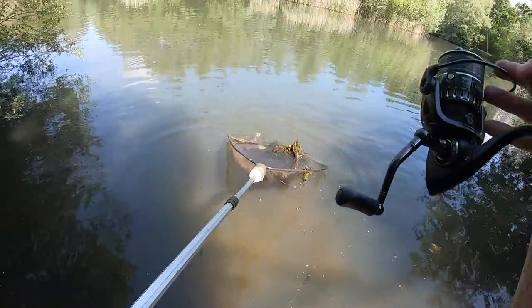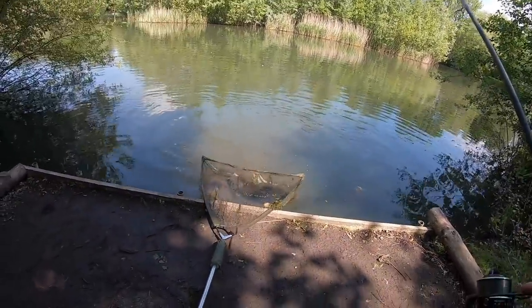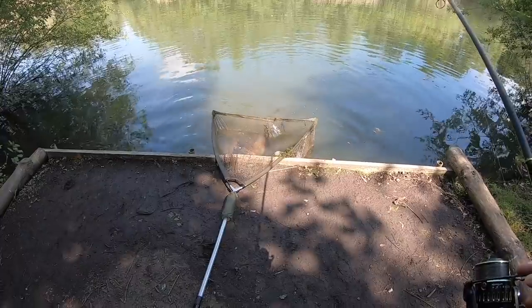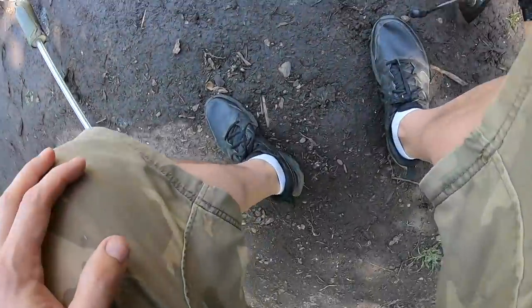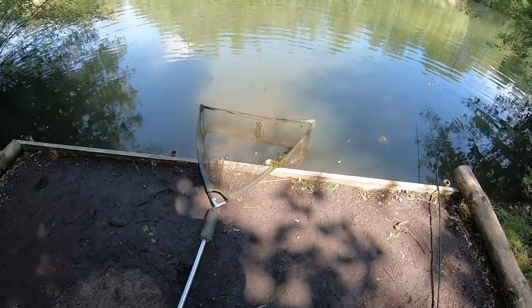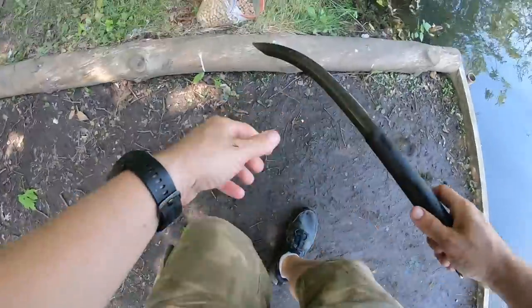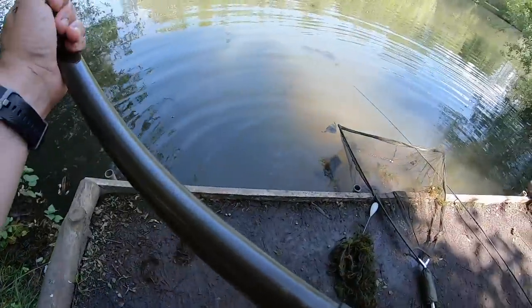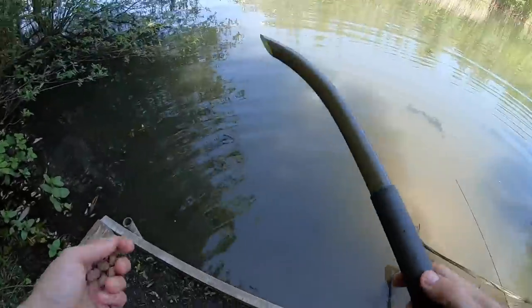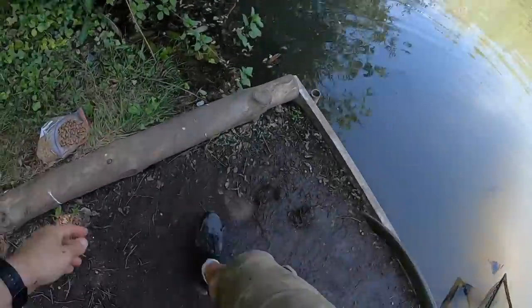Oh, yes. Oh my God. Epic! Oh, Christ almighty. He's safely in the net. First thing to do, get more mixers out, and hopefully while I'm taking the photos, by the time I'm back, they'll be on the feed again.